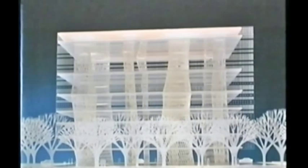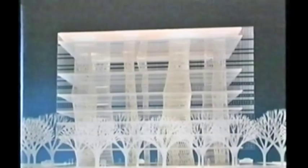The last project I would like to present tonight is the Mediatheque, which is now under construction in Sendai, in Japan. And this is a model made during the competition. As you see, this building has seven floors on top of the ground and two floors underground. One floor is 50 meters by 50 meters square.